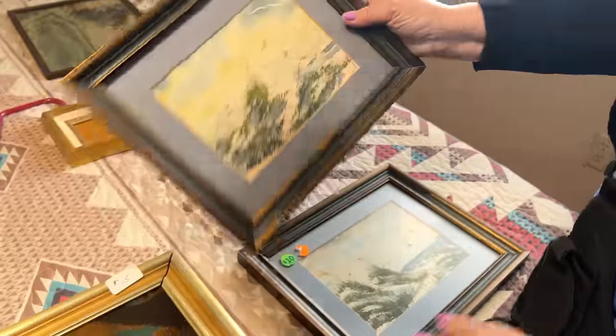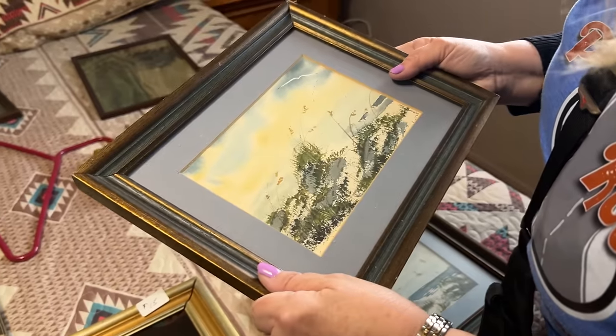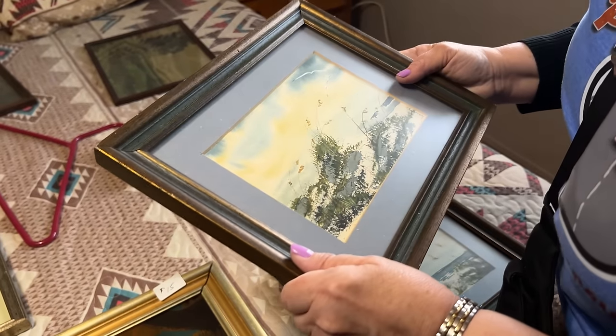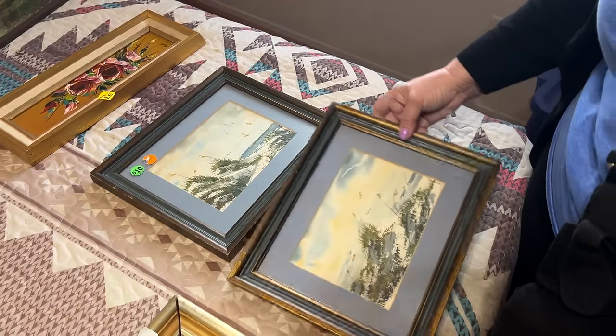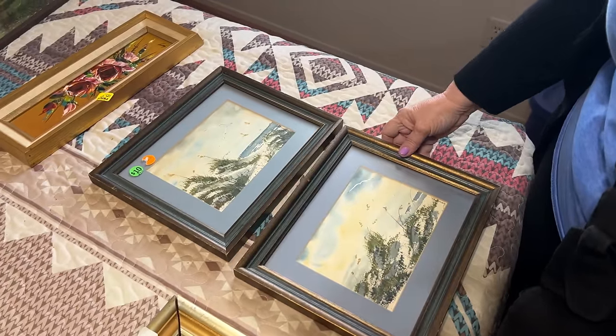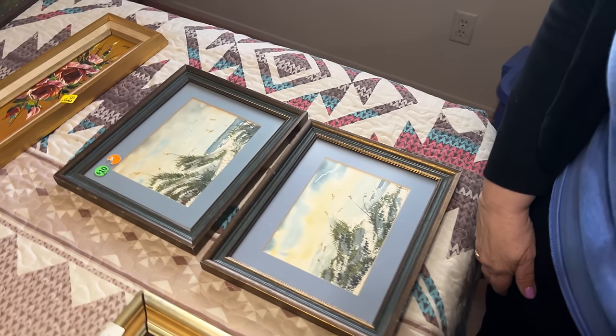Look at that. Oh, yeah. I think that is its mate. Oh, and there's the signature right there. And I think that says William Weber. Let's take a look on that. So we looked it up, and we can't find anything on this artist. So I think we're going to leave these for someone else and keep on going.